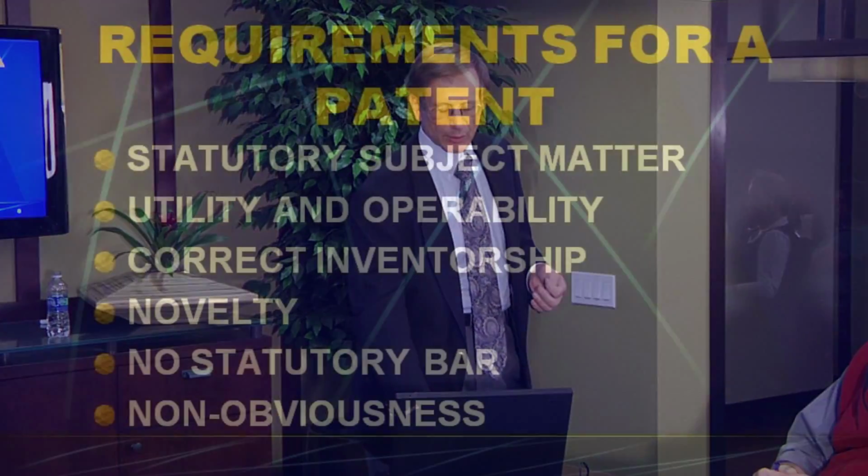Now, interestingly, if you're interested in foreign protection, the U.S. statutory bar is actually pretty liberal. That's a 1-year grace period. Most foreign countries don't have that. So if you're interested in foreign patent protection, the recommendation is file right away before you do anything commercial or do anything making it available to the public.